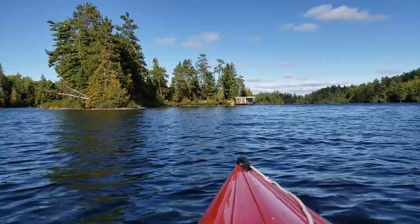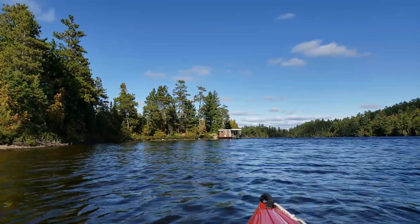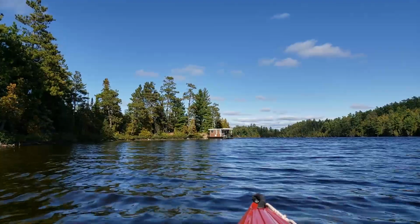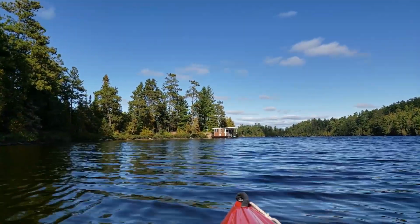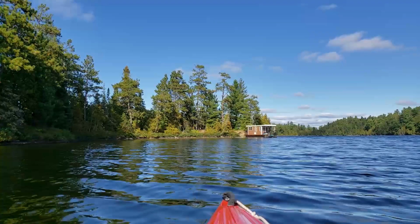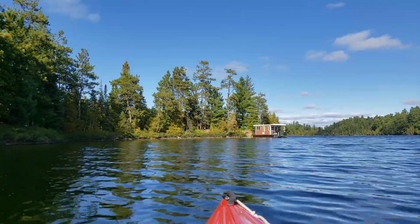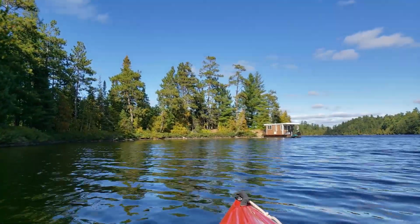Kind of a unique island. Yeah, it's shallow right here. I better be careful or I'll end up running aground. Big shoal coming out from the end of that island. Well, the boat doesn't look any worse for the wear while I was gone. It looks like my solar panel is still in place up on the cabin roof.